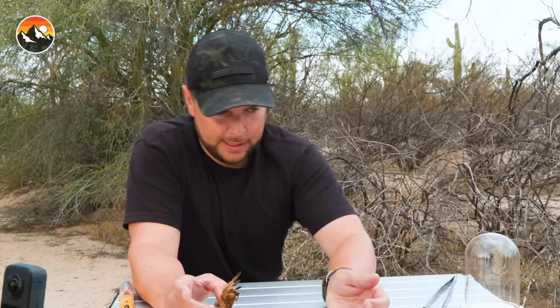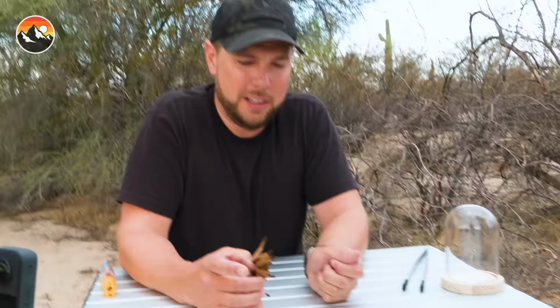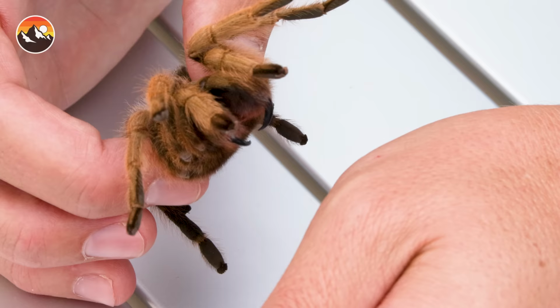Only popped one fang through. I don't think I got a better bite, guys. It wasn't a good enough bite. All right, I'm gonna do one more. Ready? On three. One, two, three.